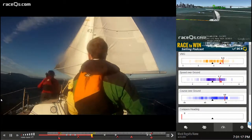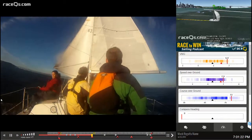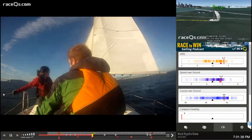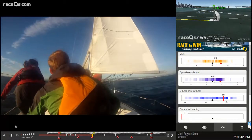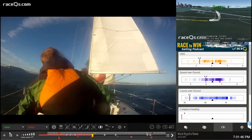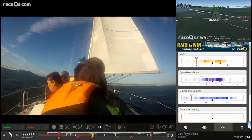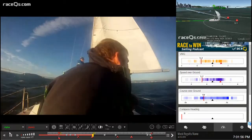On the left-hand side, you have a video that was shot with a GoPro or another action camera. And then on the right, you have the raceQs 3D replay. The exciting part is that the replay and the video feed are time and geographically synced together. As we watch the actions of the sailors on the boat, we can see how that directly influenced the performance and even watch it in the 3D replay.